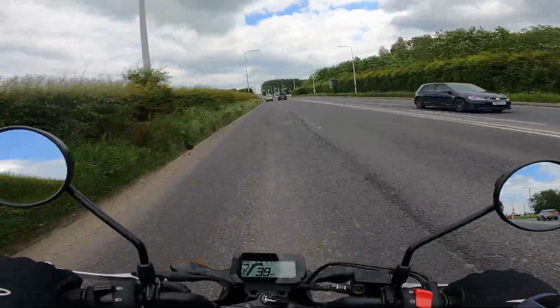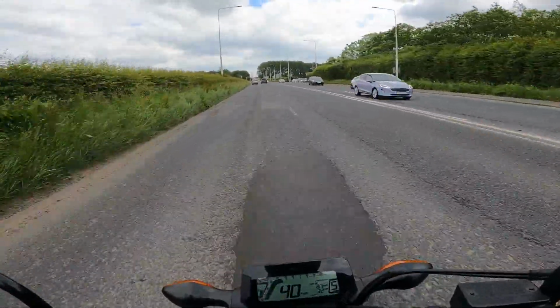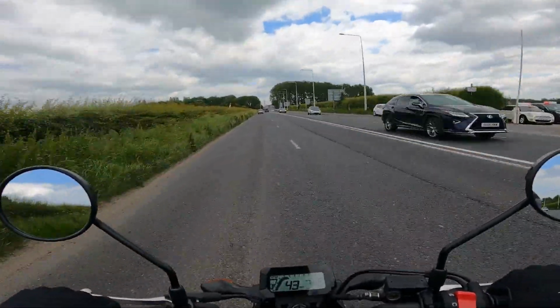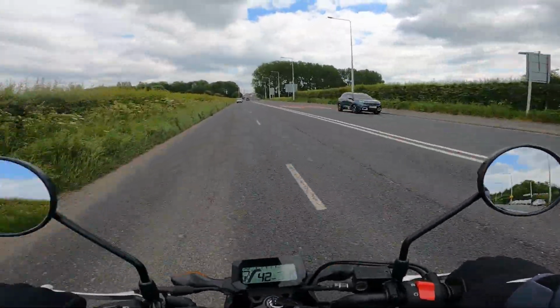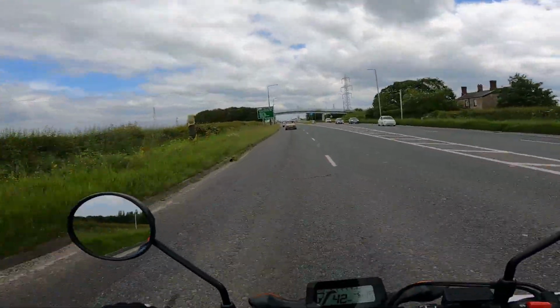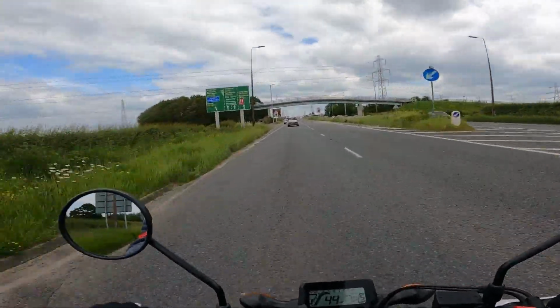One thing I can tell you is the seat isn't as comfy as a Honda Monkey seat. It's a lot firmer. It's not as comfy, the seat. Which way am I going here? I got this wrong last time.